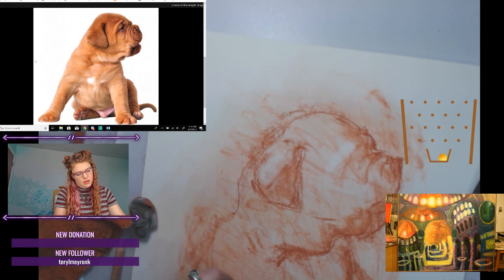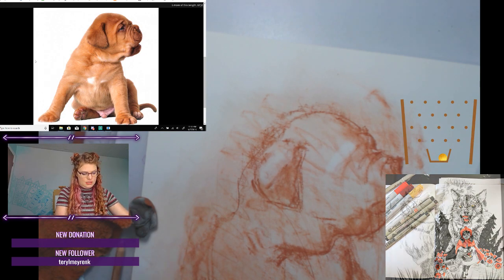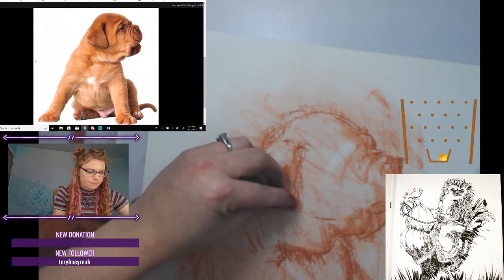So when you're working with Conti crayons, a lot of the things you have to remember is that there's a lot of bright color that you're gonna get from some of the Conti crayon, and sometimes you don't have to mix the Conti crayon. You can just do one color.